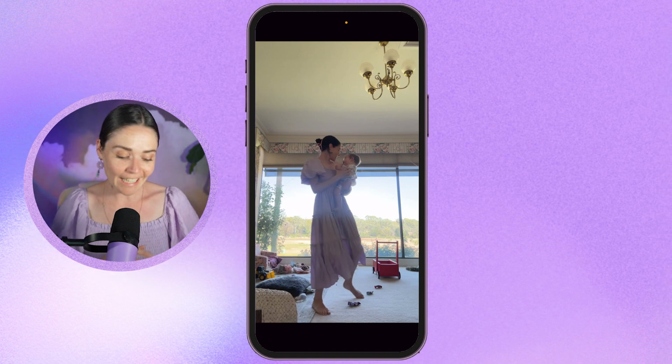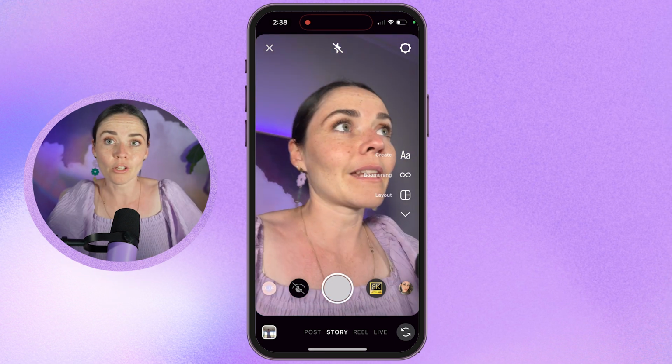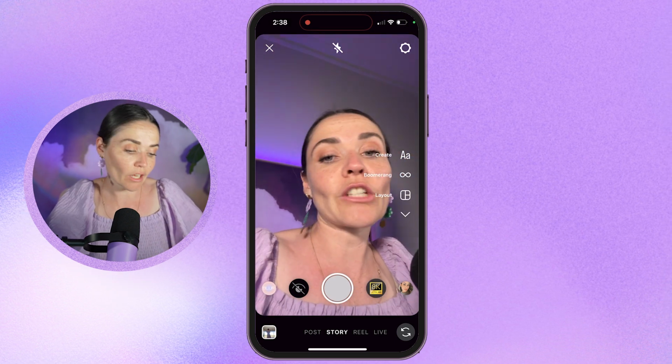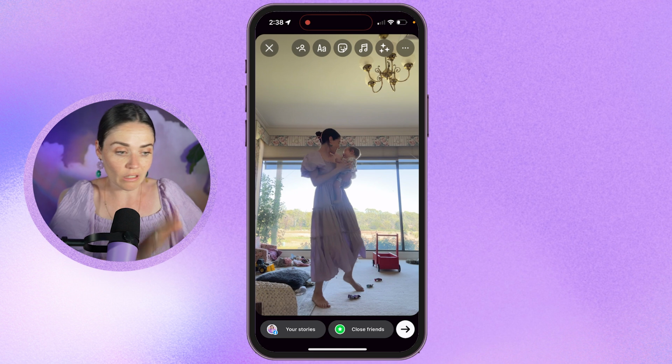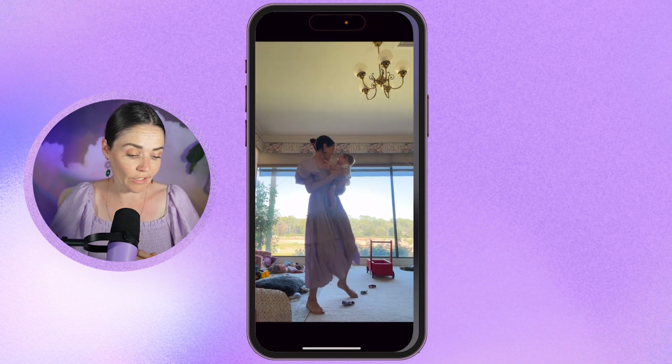Take a screenshot. Then I'm going to open up Instagram again, swipe across to access my stories, and insert that screenshot I've just taken. So I've just brought up that screenshot. I haven't done anything to it yet. I could do some editing to this if I wanted to. I could have gone into my photos and done a little bit of editing.